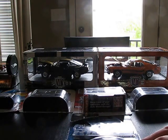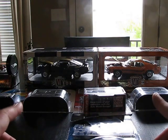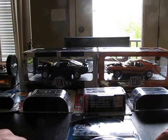And I also am eventually going to end up getting the new M2 machines, the 100 years of Hemi Dodge Challenger and the Hemi Cuda. I did find 2 at the Walmart, and I'm going to buy them. I just don't have $40 yet. I did end up spending it on some M2 machines already, which are those 2 in the background right there. I'll get to those in a minute.